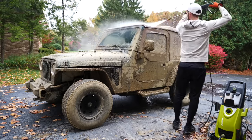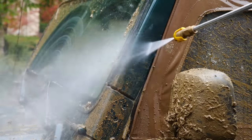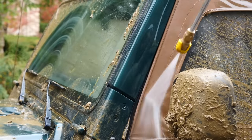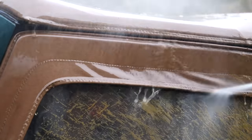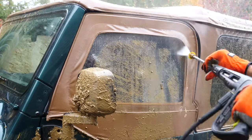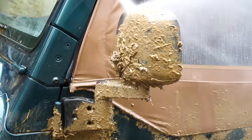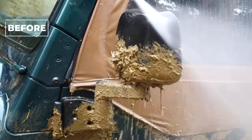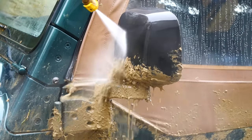Here we go. Now to start this detail, the majority of the work is going to be in the pressure washing phase because we can't do anything until we get all of this mud off the car. But the good news is for me that the car has been sitting outside since the owner got it muddy, and it's been raining a lot in Ohio, so the mud never had a chance to completely solidify on the surface and the underbody, which is great news because it does make it a little bit easier to get it off, despite the fact that it still took several hours just to get the car to a point where I could even wash it.